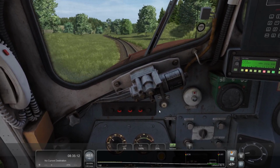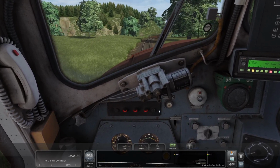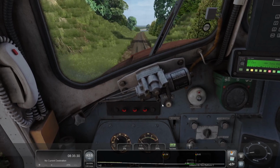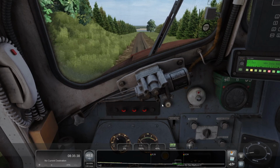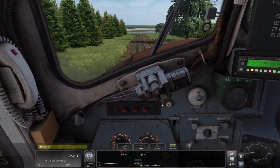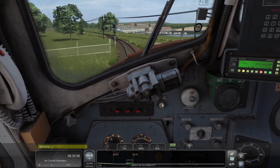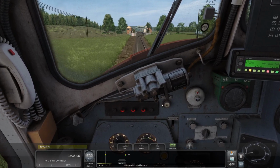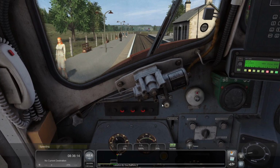Careful going down this hill because it's very, very steep. And this is the steepest part yet. You can see the sea there. Oops, did not mean to dump the brakes. And straight through Littleton by Sea, which is part of the Heritage Railway now.